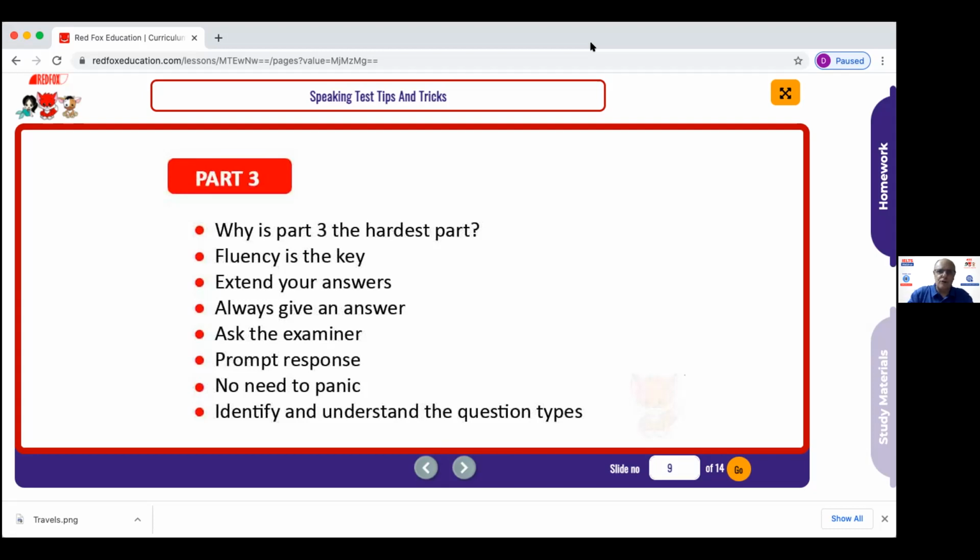The test gets progressively harder as we go through it. Now, once again, fluency is the key here. If you show too much hesitation, then this will seriously affect that score. The questions here are generally more difficult as well. They call for generalized answers. They maybe ask you to make comparisons and definitely to give your opinion. So how do we do that?